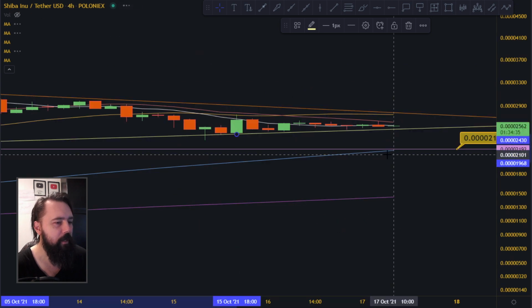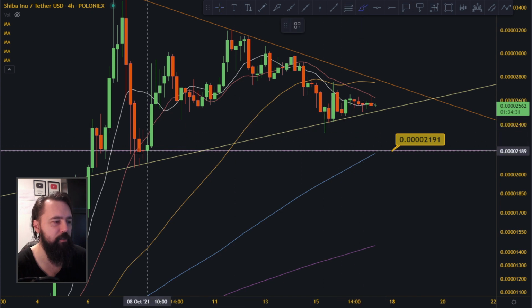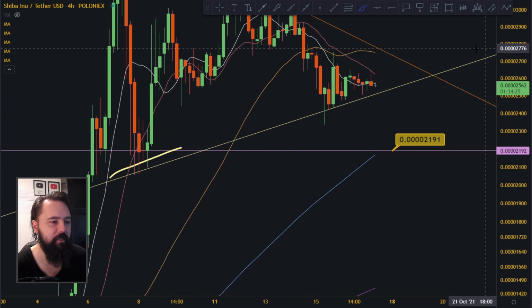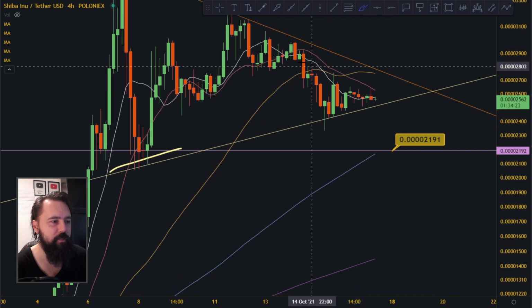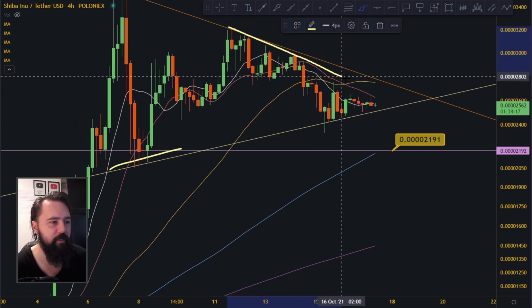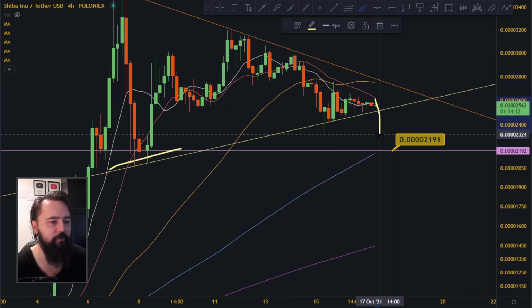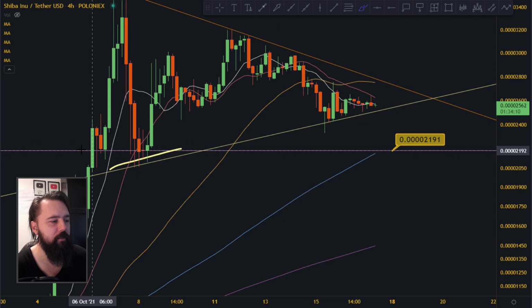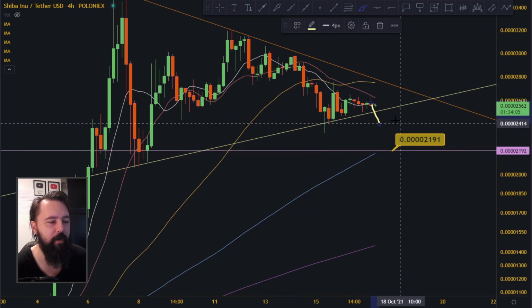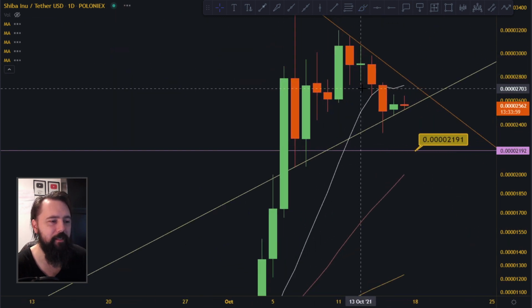So when I use my lines on the 4-hourly time frame, you can see that we are right now hugging the support down here. But the problem is that we are not getting above this 20 moving average. The 20 moving average is still pushing us towards the downside, and we are still not out of this downtrend line. So if we do break on the downside, we are looking at the 100 moving average. We are looking for the 21 level down here to hold as support, but will it actually break on the downside? We do not know yet. It doesn't look that bad.